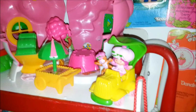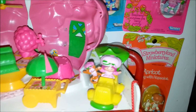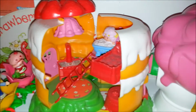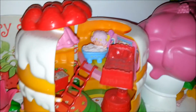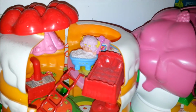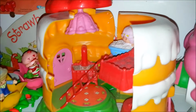And here's the Raspberry Tart and Rhubarb little car Deluxe Mini. Hang on, Rhubarb, you're about to fall out. And then there's Strawberry's house. Oh, there's Angel Cake in the bathtub again. Avert your eyes. And I do have the little piece of cloth that came on that bed, and the one that goes for this little table. But they just don't stay on very well, so I took them off and stashed them.